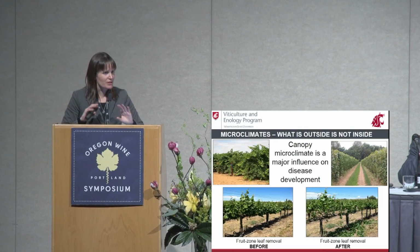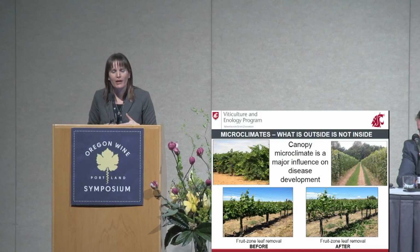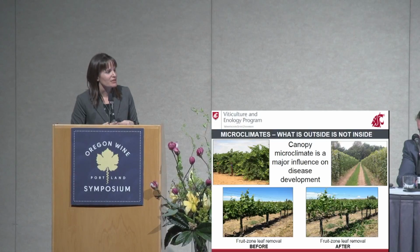The challenge, which is why canopy management is always extremely important, is what's going on outside is not necessarily what's going on inside. And we all know that. For those of you that farm on the east side, if you're out scouting in the middle of the day, the one way to break away from that 105-degree temperature is to just sit underneath the canopy. It's much nicer underneath there.